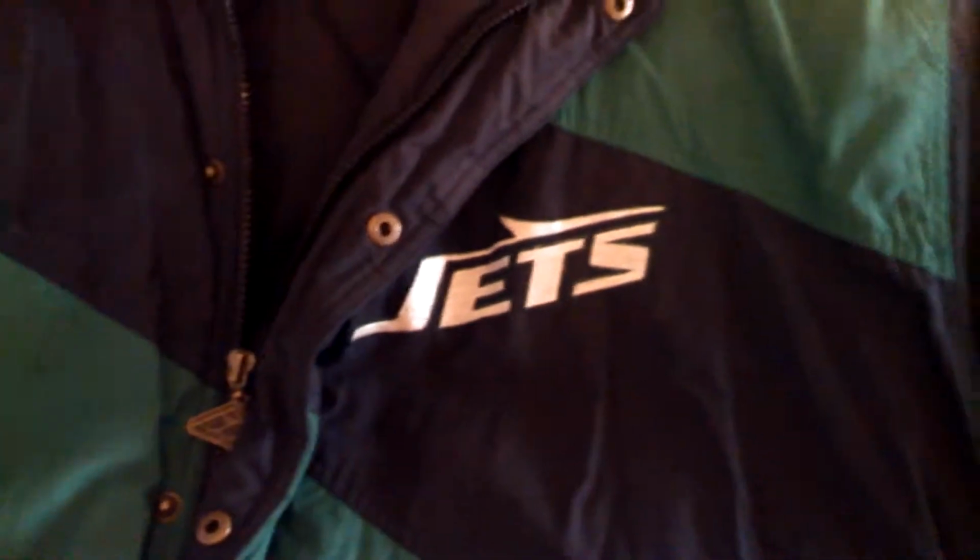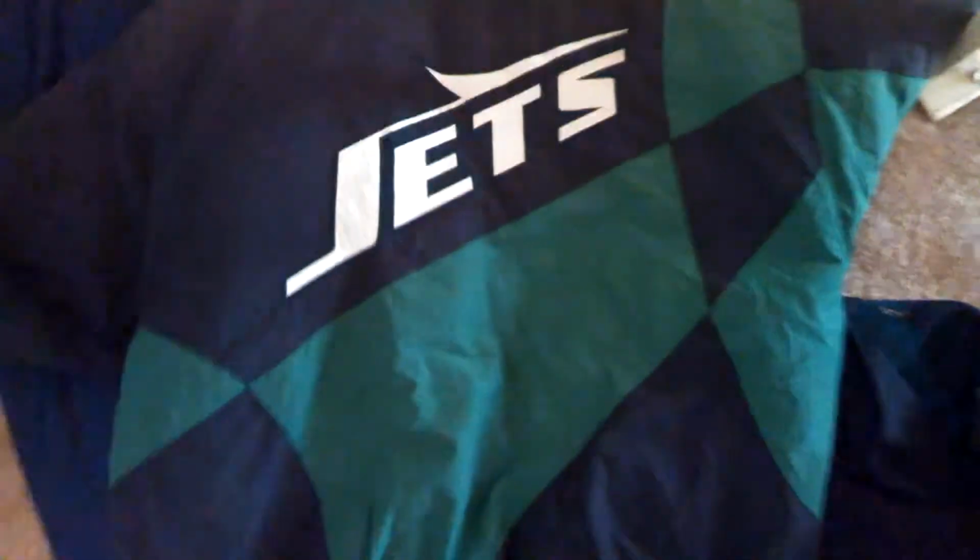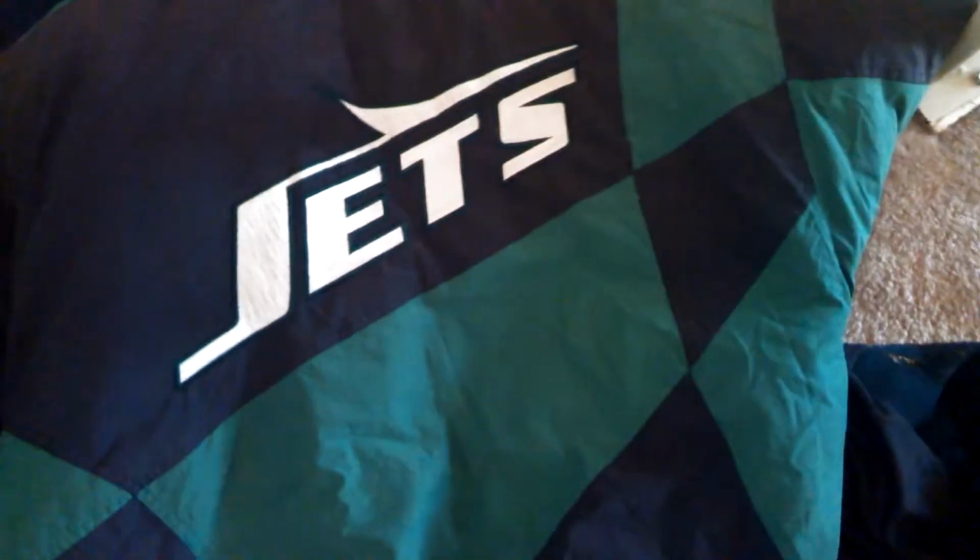Also, I found here for myself this Apex One limited edition winter jacket. It's pretty cool because I live out here in PA and I never find anything that's Jets. And this is a real big Jets logo on the back. And yesterday happened to be my birthday, so this is perfect for my birthday. And I got this for, no, the tag's off now, but I think I got it for like $4 or $5. It's a pretty good deal. So I'll be rocking that this winter.